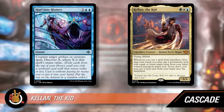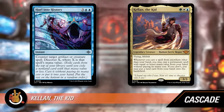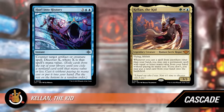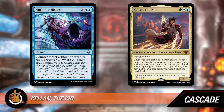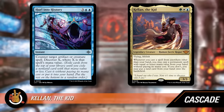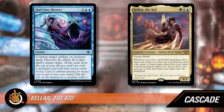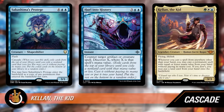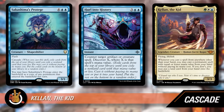Discovering is also casting from somewhere that's not your hand. Exactly. So I don't normally love the 5-mana counters, even if they do get a ton of value. But in this deck that wants to be a little bit trickier, 5-mana to counter your thing, cast a spell from exile, and then cast another spell from your hand, or put a land into play is a pretty big blowout. Especially if you're holding up Sakashima's Protege at the same time. If you can fill the deck with flash interaction, then it's going to be really good.